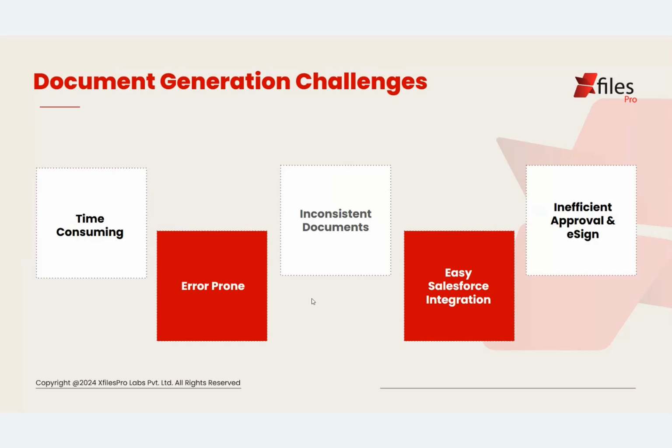Then let's talk about the biggest headache. Salesforce and document generation often don't work hand in hand. You are manually pulling data, when it should just be there, auto-filled, and ready to go. After all that effort, the document gets stuck in approvals. Then you're waiting for a signature, dragging out your entire process. So why are you still dealing with this?